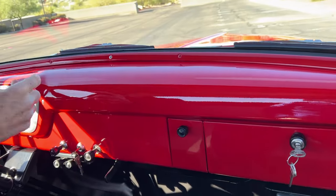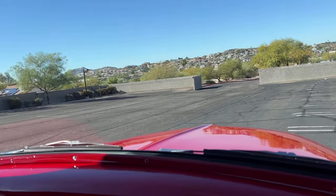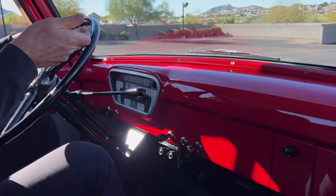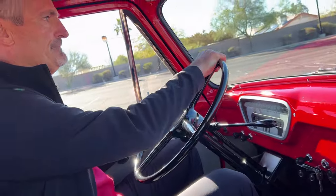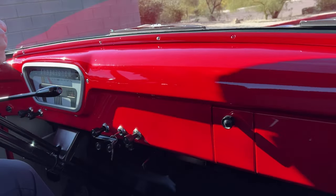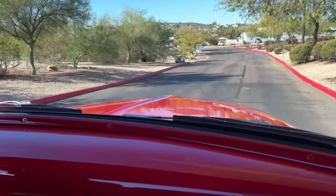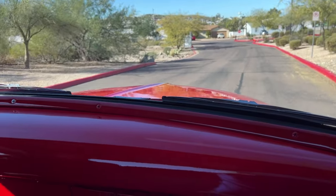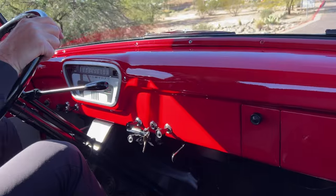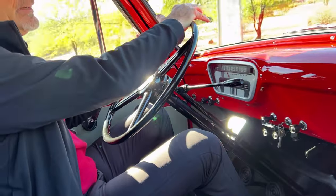So Ralph was an entrepreneur. He had a restaurant and a tire shop in Long Beach, California. He kept driving the truck until right around 1960 or so, when he upgraded to a 1958 Ford pickup truck. It was his daily driver.